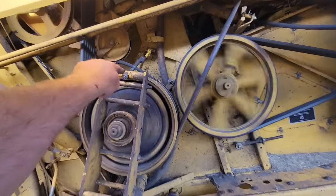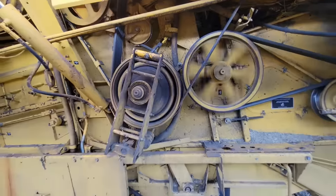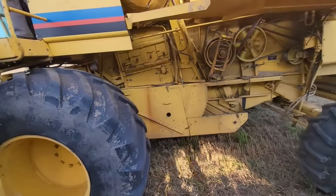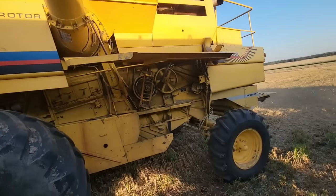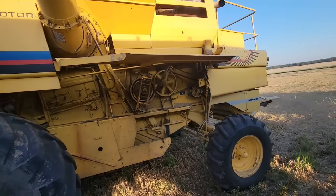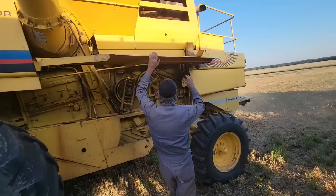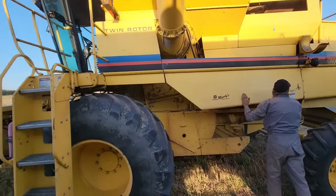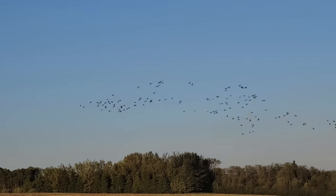This arm broke on the clutch. I had to weld it. Good to go. Good to go. Starting to land.